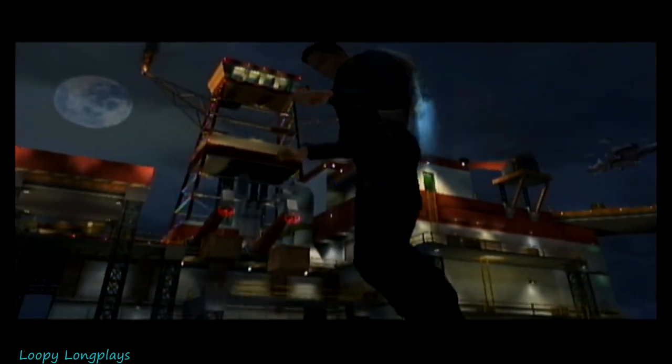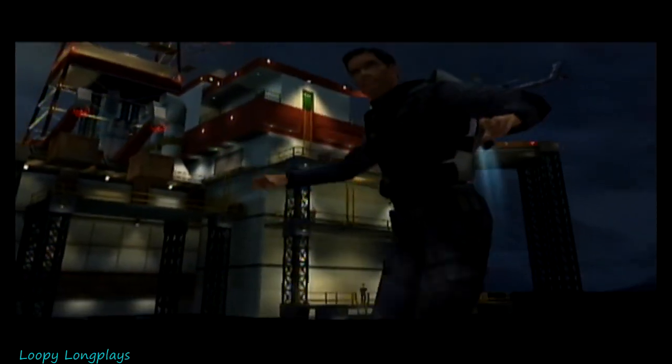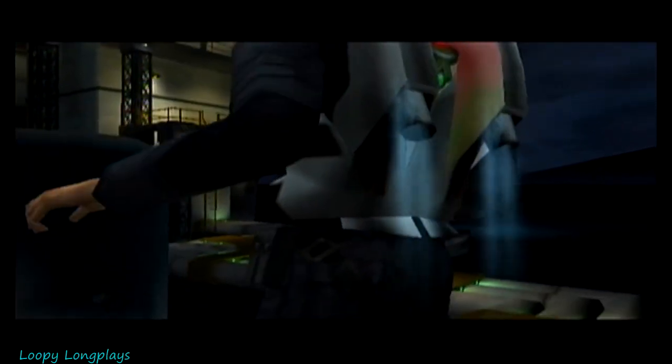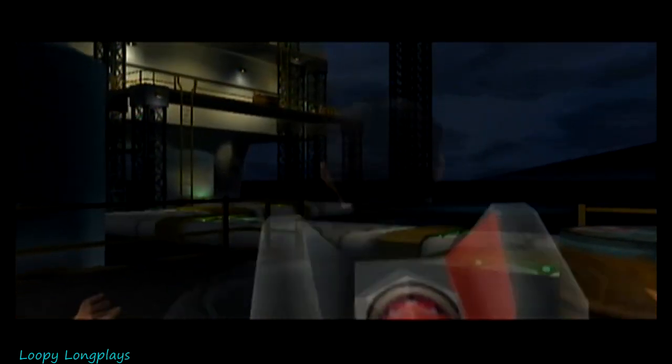007. The data chip indicates an oil drilling platform in the South China Sea. Investigate anything that might shed light on Poseidon, Malprave's cloning facility. If you discover the lab, you must destroy it completely.